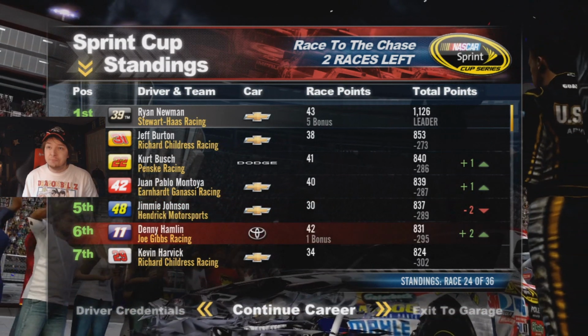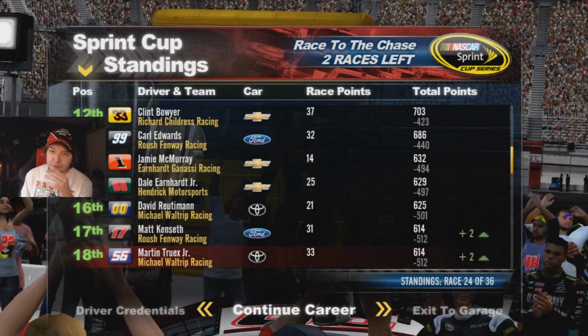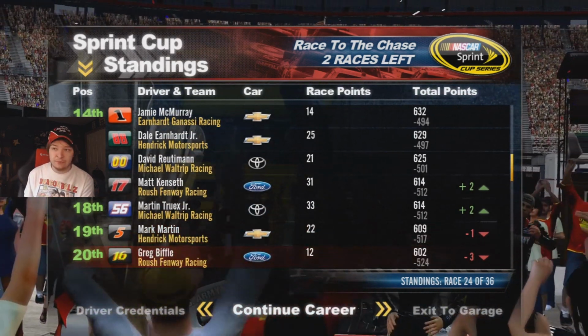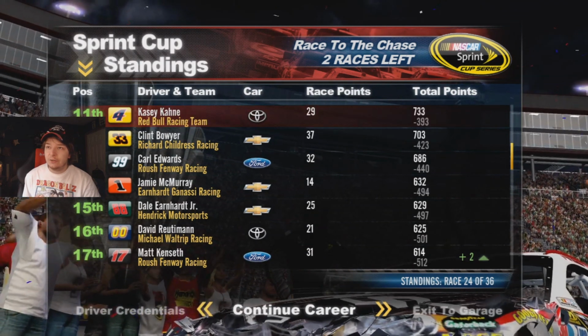And Burton's still in second. And Clint Boyer is still out of it. Truex still should be in the top 20. He's actually 18th, so he's perfectly comfortable as of right now. So Boyer's on that cusp, and Casey Kane's like 30 points to the good.